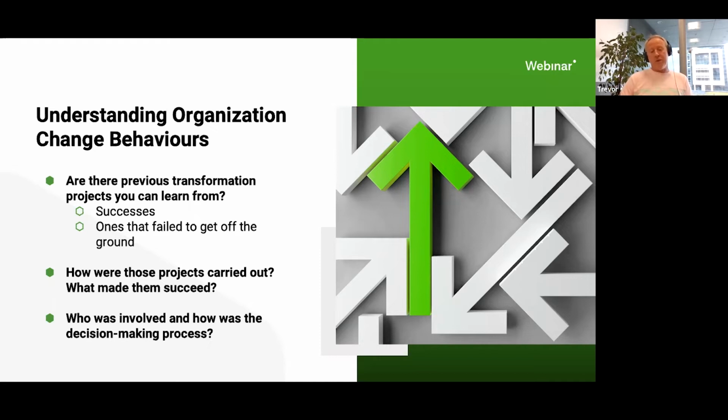So some of the things that we'll talk about here today is understanding the organization change behaviors. And what I would recommend people look at to overcome this failure to launch and get to the starting gate is take a look at successful transformations and successful change initiatives around the organization and see what you can learn from that. What made those successful? Who led those change initiatives, and what can you learn from that? So talk to the people that pushed through something in the organization that was a significant change, and just meet them for coffee and talk to them about the informal approach that they took to building their case for change within the business.